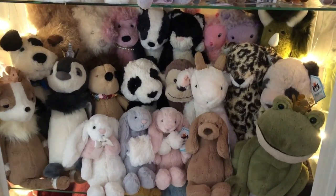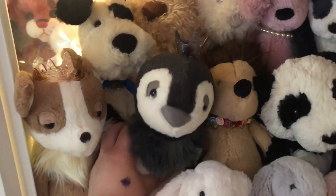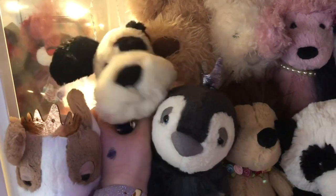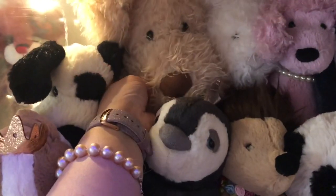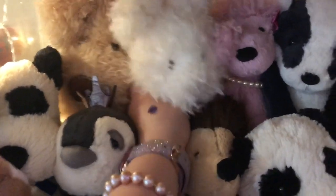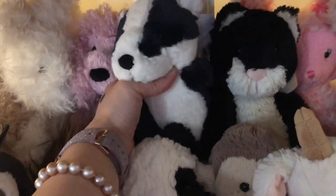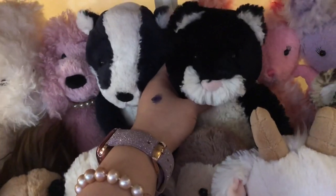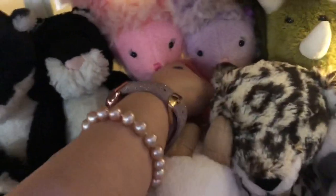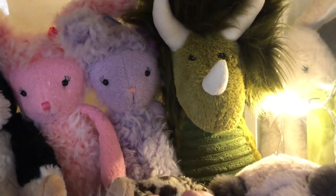Now the second row, I got so many different animals here. This is a princess chihuahua, prince penguin. That's one of my favorite dogs. And the large one is Angora dog, a small Angora bunny, and poodle dog. I think this is a badger. And this black cat, that's my second Jellycat ever. Two bunnies, I believe they are sisters. Love their colors. And a dinosaur I got from local store.